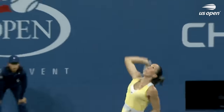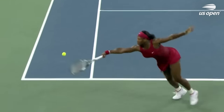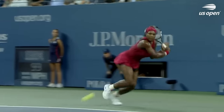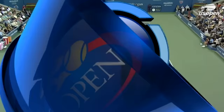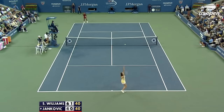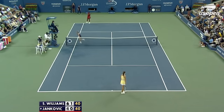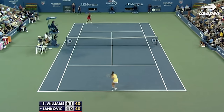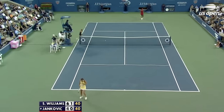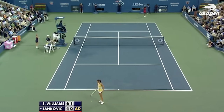Both these women, I think, can afford to use this play a little more often, going behind their opponents. They both move so well. You want to do whatever you can to keep them guessing. You saw Serena couldn't change directions quickly enough. Jankovic got out of the break point hole at the deuce. Let's see what we can maintain. Good work there. Game point to even it now at one-all in the second.